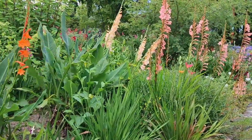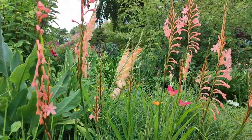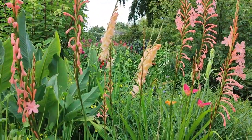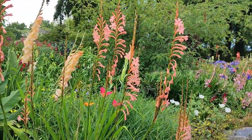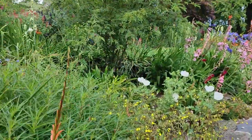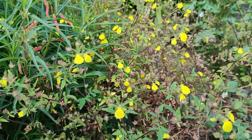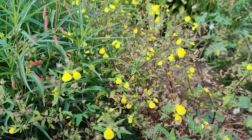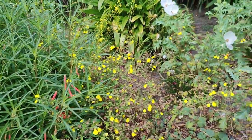I love it when plants put themselves somewhere. That's really quite clever, like those sort of pale orange gladioli at the back there. We didn't plant them. They put themselves there. More Watsonias. A little annual here. Acid yellow little puffs of flowers. It's Calceolaria mexicana. Every year it comes up so late we think it's not coming, and then very quickly it flowers.